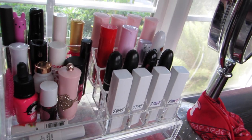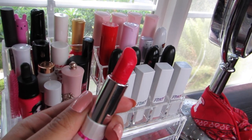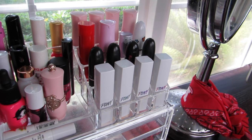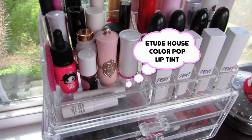My Jelly Lipstock lipsticks. They're just really balmy and super comfortable to wear and really low maintenance, kind of one of those products that you don't have to worry too much about how it looks or how it applies. It just does a good job every single time, so I like that. And then I just have a couple of these little baby ColourPop lip tints in the front.